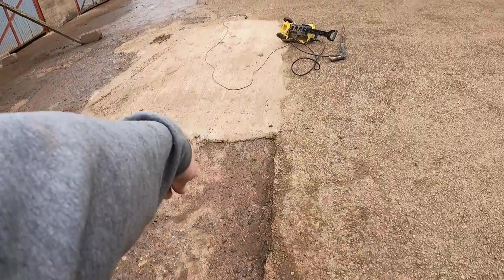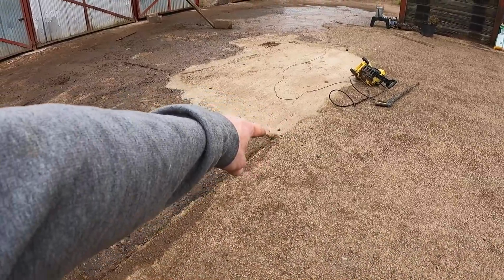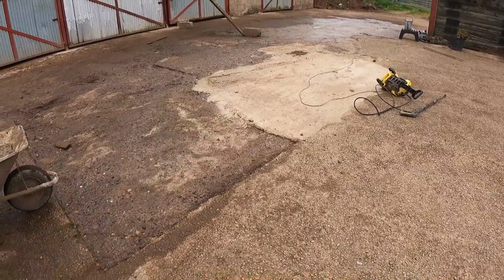No neat join between the two batches. School run meant I had to rush off, and rather than cut this, I'm just going to feather it all in, it'll be fine.